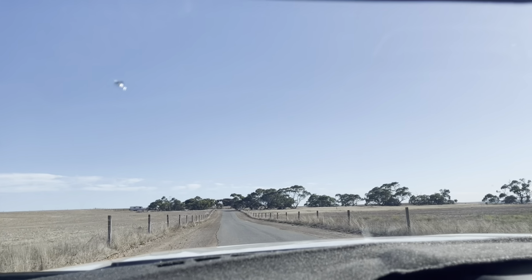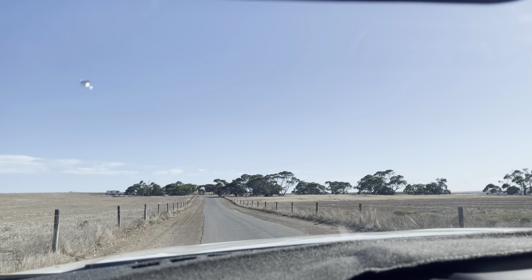So we've woken up to a very chilly morning today here at Venus Bay Conservation Park. Sun's coming up, but I've even had to put the diesel heater on and a jumper. So I think it might be time to think about heading north soon. It's getting a bit cool down here in South Australia. So just heading out to our next camp now.